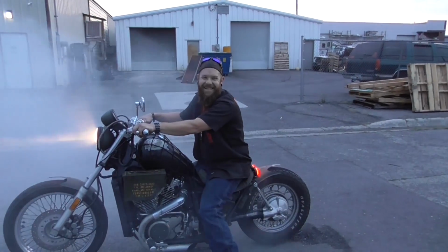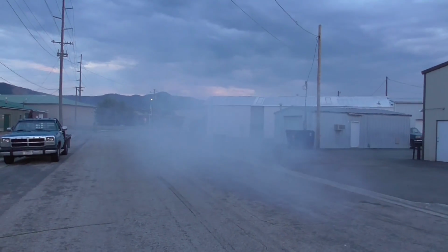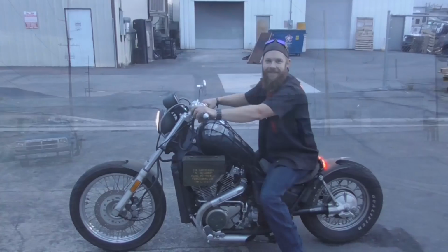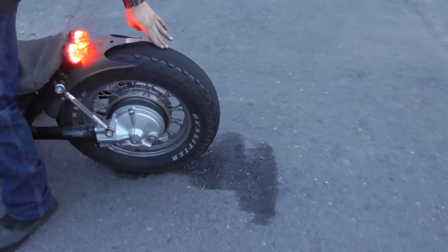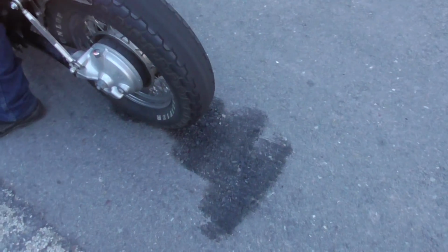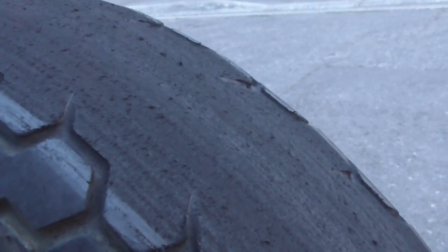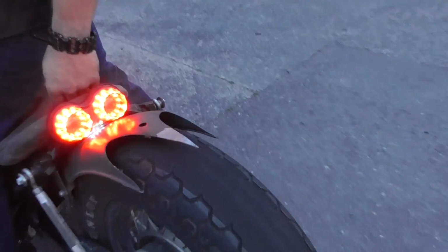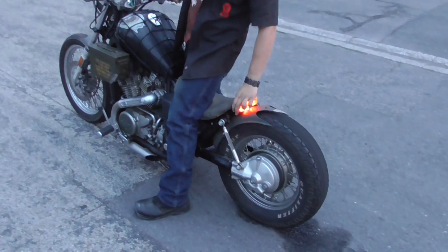Yeah, buddy. I can't see the road. Greasy. There's still a decent amount of rubber left. Made a racing slick. Right? Ugh. That's grippy. Might as well go for a ride.